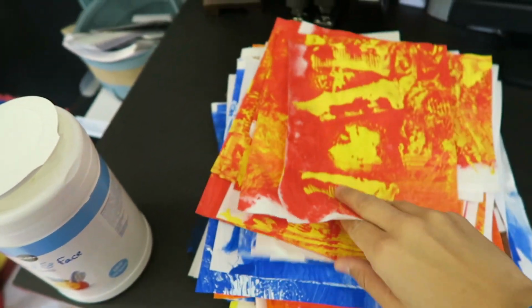After that, we had to leave the paper to completely dry, and this afternoon I sat down and I just cut strips and strips.